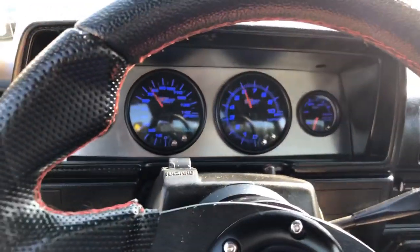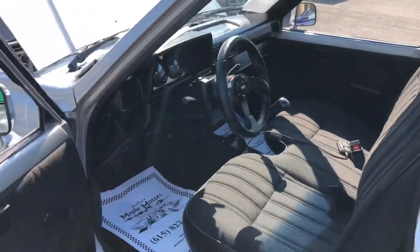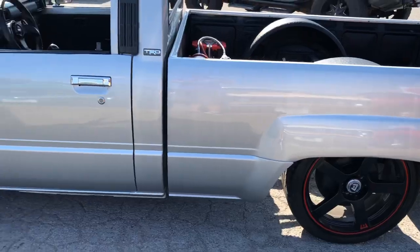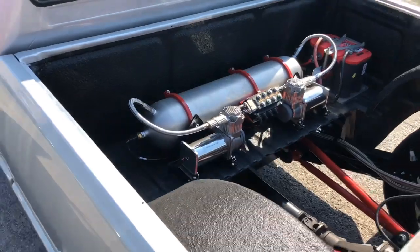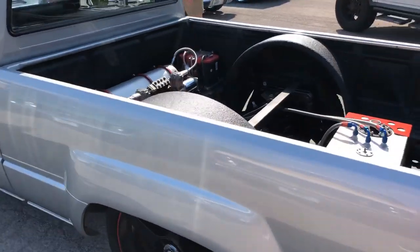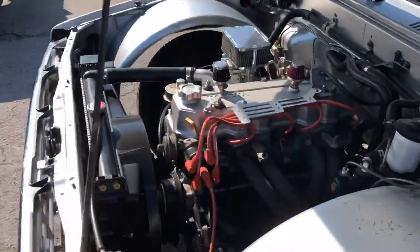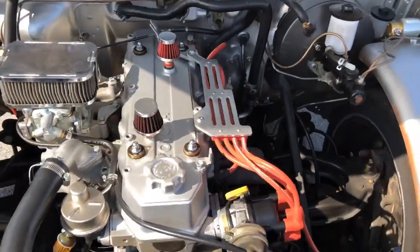It automatically lifts up once you turn it on. Sets the ride. Tank's cut on. See it moving around a little bit at a time. Motor's nice and quiet.